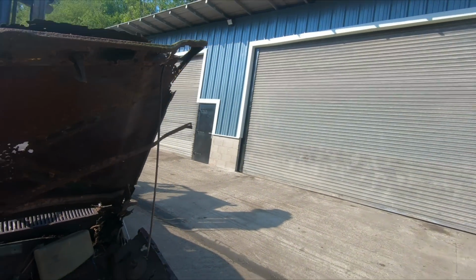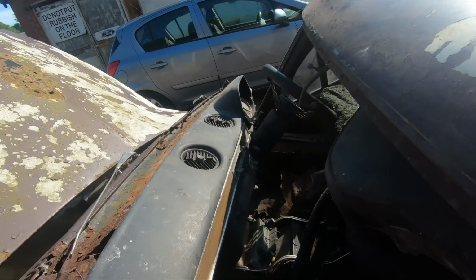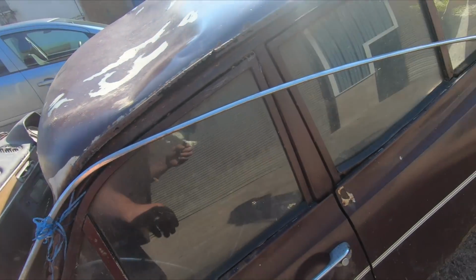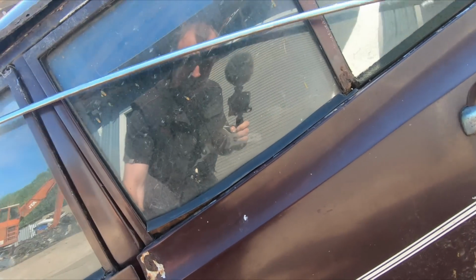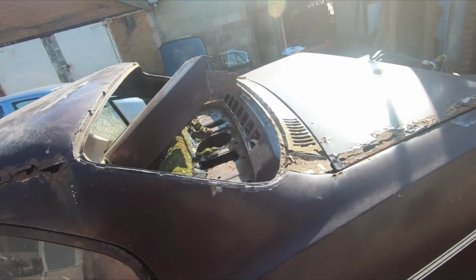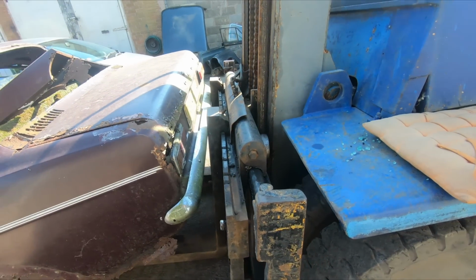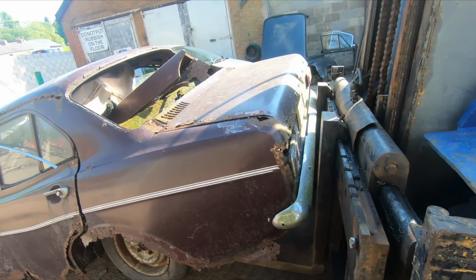So, there we go. We've got the leg sticking through at the dash. Can't open a door because that's what happens. The boot has got a big hole in the floor, as you can see. But it's got bumpers. And the bumpers are quite good.